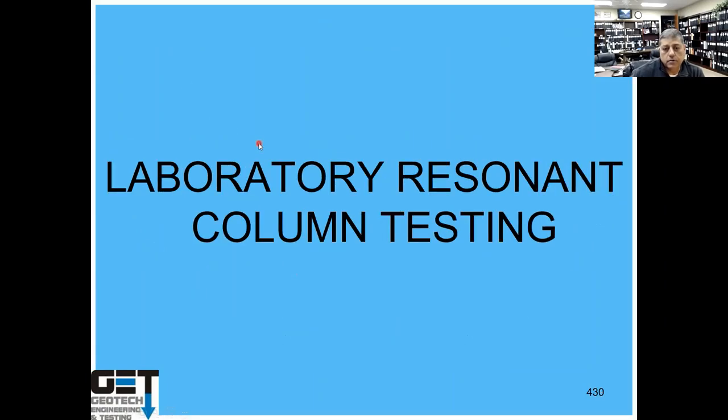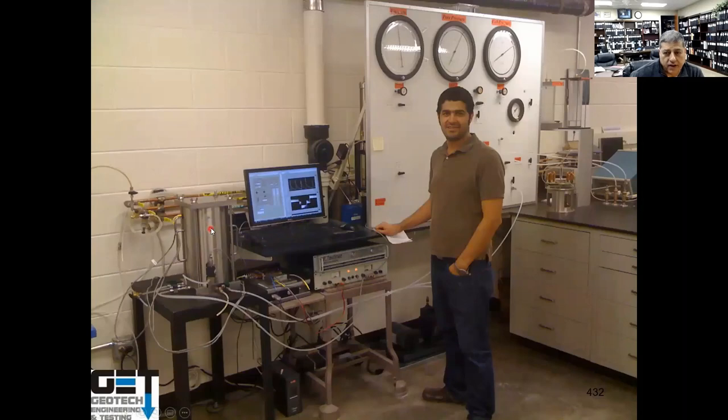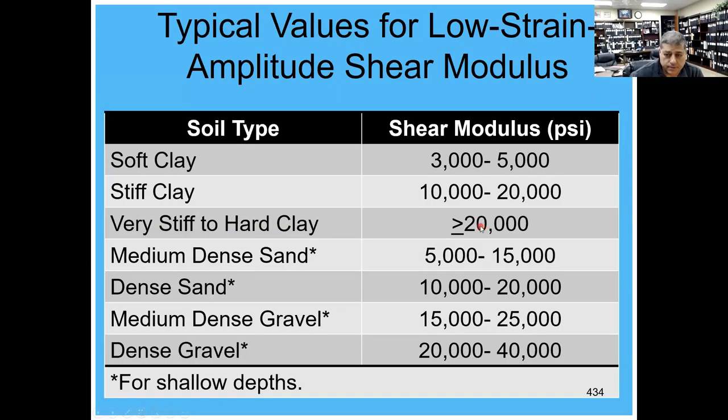So for a resonant column test, you put it in a device like this and you vibrate it either up and down or torsionally. This is your soil sample. You put it in a plastic rubber membrane, and you excite it out here. And from that, you can calculate the shear modulus.